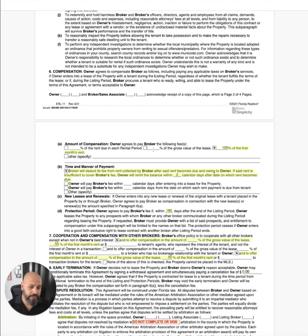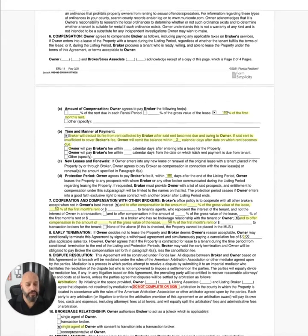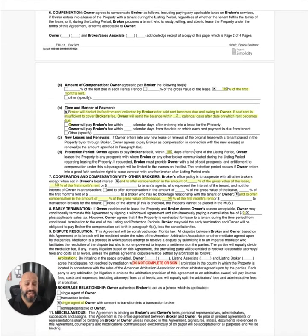So in paragraph 6A, we're checking this box right here and saying that 100% of the first month's rent is what's going to be owed to us and owed to the broker for commission once we actually rent this property. And that first month's rent, that commission is going to be deducted from any fees that's collected by the broker. Okay, and so the commission is going to be coming out of the money that we're already collecting.